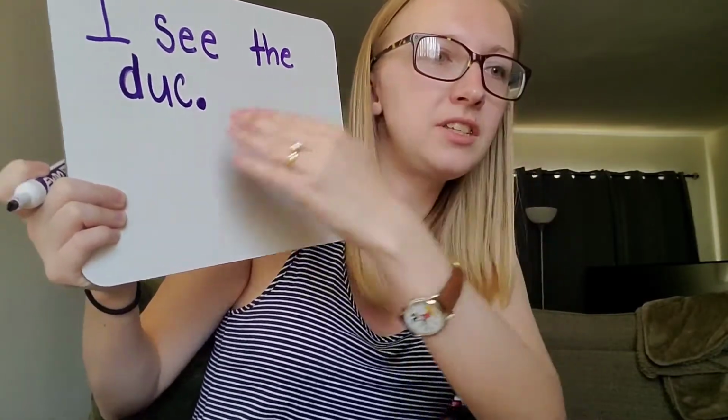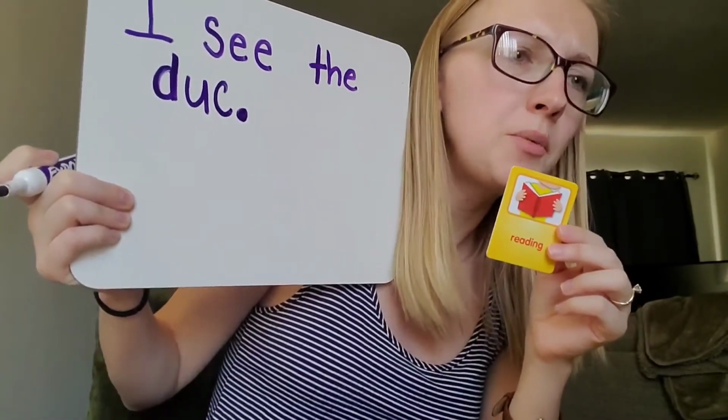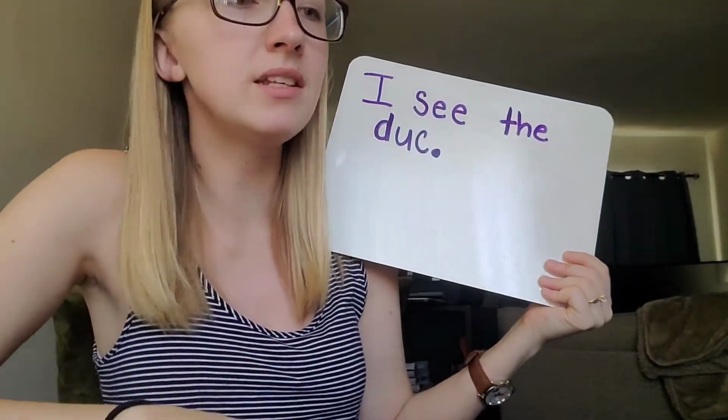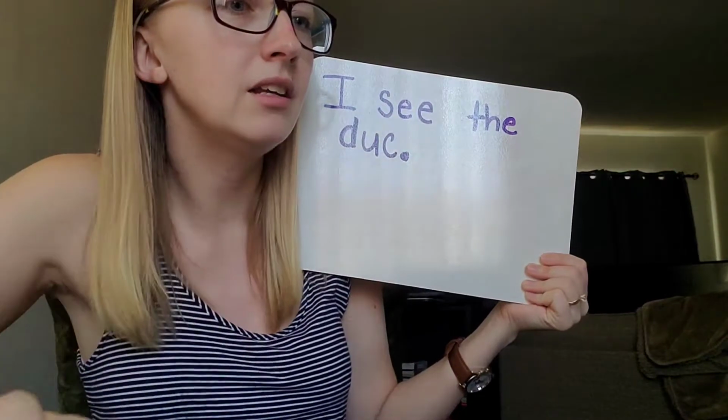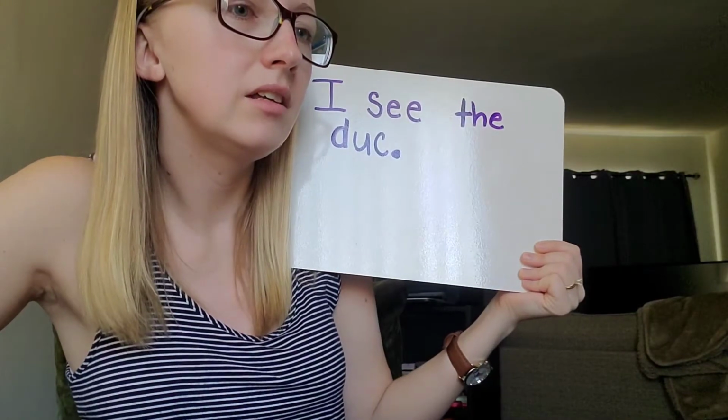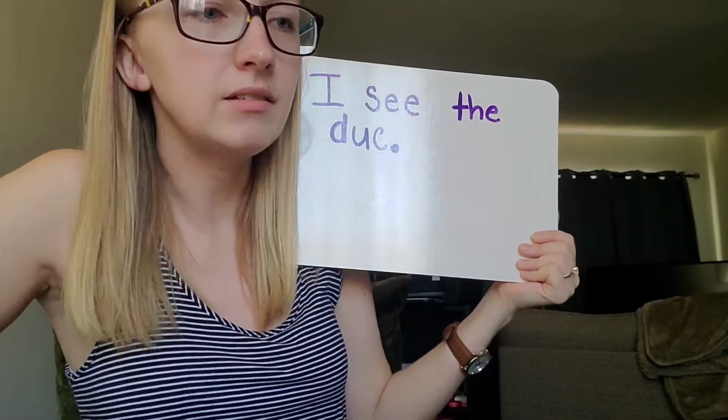So we started talking about the duck. Now I'm not going to say I like reading. I have to talk about the duck. That's what makes it a story, because I'm talking about this character. Last time we said our elephant was a boy, so this time we're going to make our duck a girl. So what can I say about the duck and reading? Who has an idea for a sentence that I could write? Let me give you a minute to think. Who has an idea? Sarah, what's your idea?